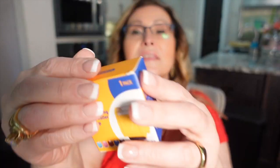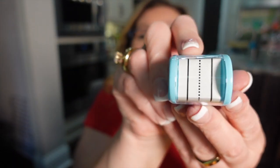Now there's one more thing that I wanted to show you. This is just super fun. I don't think I have any paper. Oh, I do have the back of this envelope I can show you. This is called a handwriting line roller stamp. It comes with extra, how nice, extra ink. This is what it looks like on the inside.